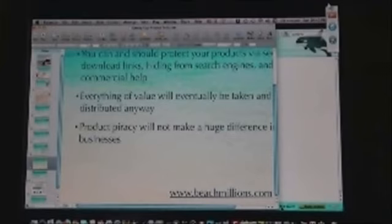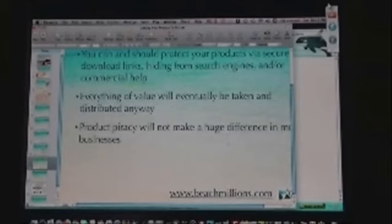Okay, Jim, tell me about my product getting stolen. Okay, there. I was going to suggest making your window a little wider.